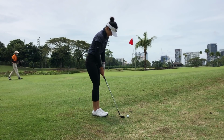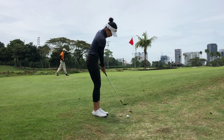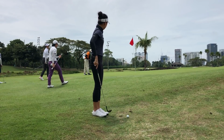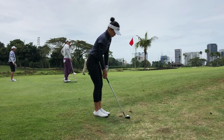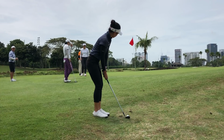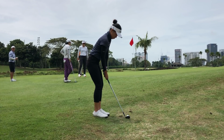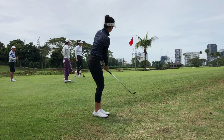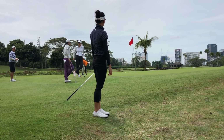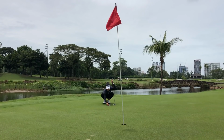As you can see here, the lie here was actually a little bit odd. It was a little bit sandy, so my main goal here was to make sure that my contact was good, to ensure that I catch the ball first and not the ground, because then you give yourself a chance of hitting the back. And I actually caught good contact with it, but it just caught the apron and took a big bounce. So I ended up with about this 9-footer here for par.